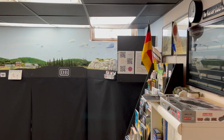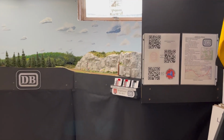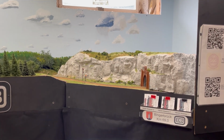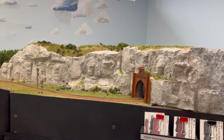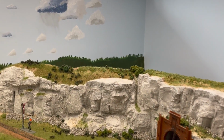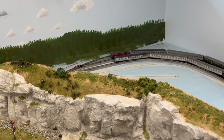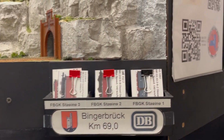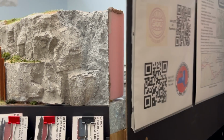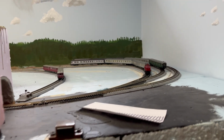When you first enter the train room, you see a rocky ridge that hides the north end staging yard of Bingerbrook. Staging is easily accessible by a swing panel or using a step stool to reach up and over the ridge. The track in the staging is Kato Unitrack, used for its reliability. There are 3 return loop tracks and 1 stub track. Outside of staging, the layout uses Pico Code 55 track.